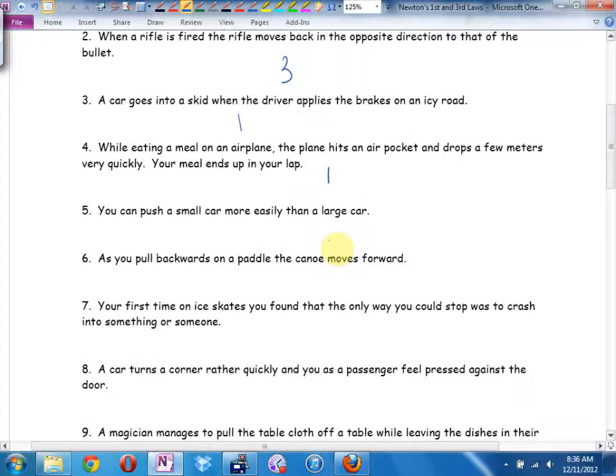You can push a small car more easily than a large car. Part of this is a good example of Newton's second law, because F equals ma, and if you want the same acceleration but you have a bigger mass, you better apply a bigger force. I would argue this is also kind of third law. You push against the car, what does the car do against you? Pushes back. And if it's a bigger car, it can exert a bigger force.